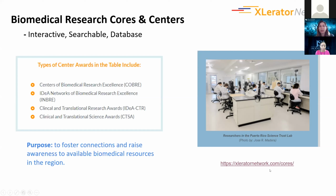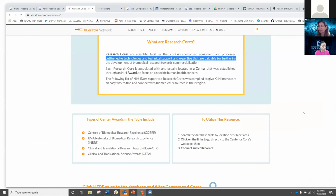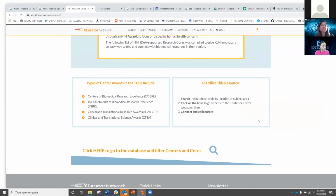So I'm just going to give a quick demo of how our very simple database works. Just going to pull it over here. Are you able to see this new screen now? Yep, we can see it. Okay, great.